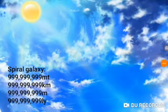So that galaxy is miles away from us. Super far away. 1 billion kilometers away, and 1 million miles away. It's super hard to photograph because you can't even see it from the sky. I just know it from real life. If you look for the spiral galaxy in here, it's invisible to the naked eye.